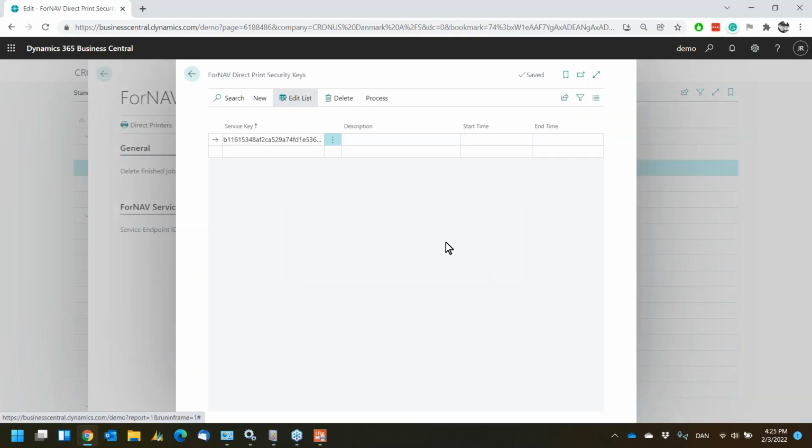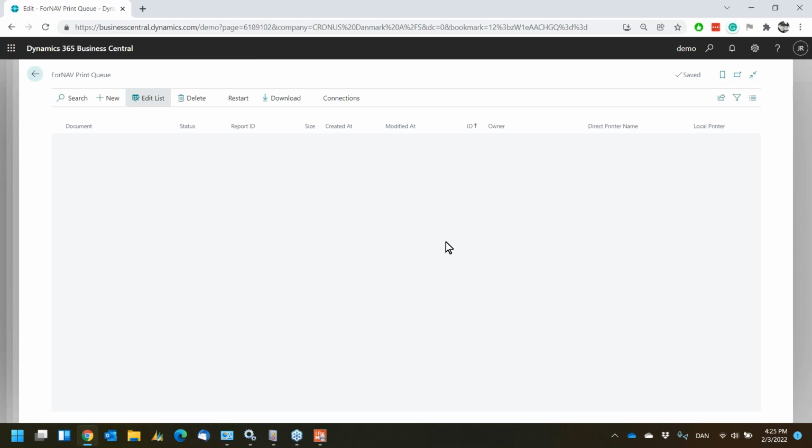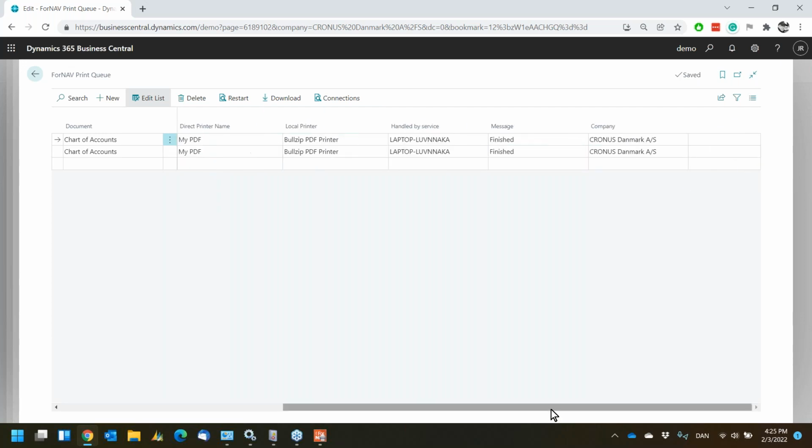I can also go to the queue, print queue. And right now the status is finished, but it could also be that it would say error, and out here somewhere you would have a message telling what the error would be, and that could be, for instance, paper jam or whatever information we get back from the printer. So you can actually trace back where the error happened, and you can restart the print jobs if you want. In here you see that I keep my processed print jobs. I can also set it up to delete all the print jobs that are a success, so that I only can see the error jobs in here.